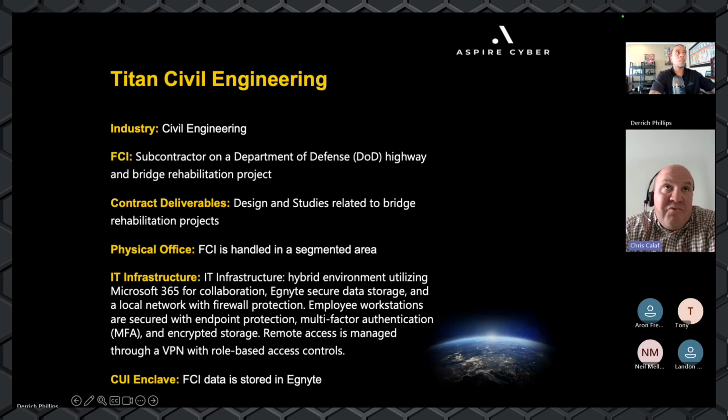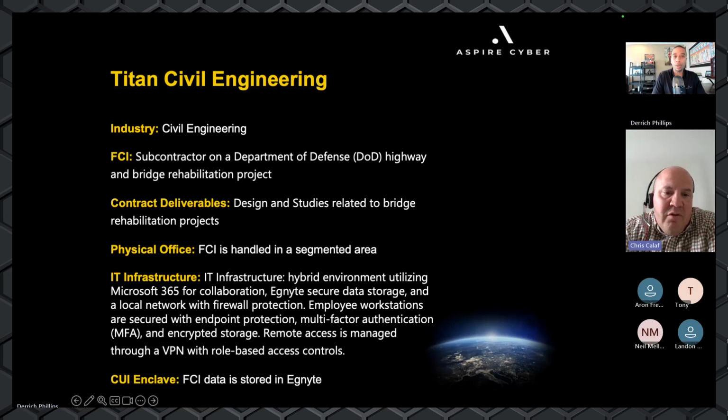And our physical offices are spread out. Our scope is full scope, meaning CMMC level 1 is full scope. So all our offices most likely need to be authorized or at least certified to handle FCI data. Infrastructure is typical Microsoft infrastructure, hybrid. We do use a platform called Ignite, which is a cloud-based storage platform that has various levels of controls, but mainly for collaboration. And again, typical infrastructure: firewalls, endpoint management, conditional access policies, Intune for managing our devices, and then VPN access. That's kind of a summary of the environment.